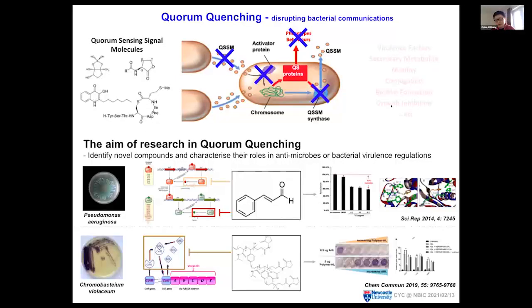I present here two studies. The first study uses Pseudomonas aeruginosa, an opportunistic pathogen with a very complex quorum sensing network. After screening 127 natural products, we found an interesting one which can inhibit signal synthesis. At that time, I think we were one of the few labs to identify a small molecule that inhibits signal synthesis. It not only interrupts quorum sensing activity, it also inhibits some Pseudomonas virulence production. Later, we tried to understand how this small molecule interacts with the protein.